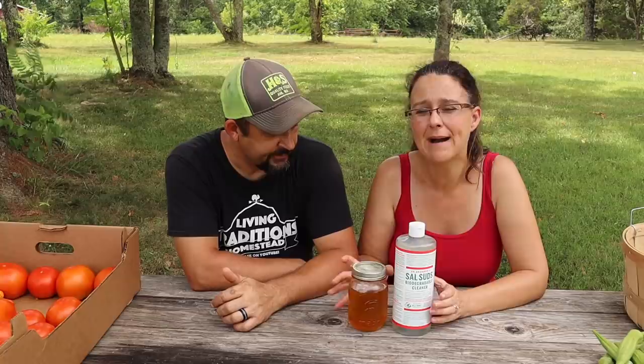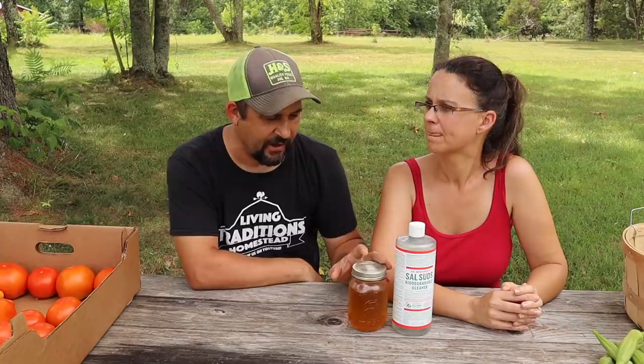So not only does it help with bugs, but it does to some extent also help with things like powdery mildew and blight. Not always as effective as we would like, but if you catch things early, the neem oil does seem to help those fungi a little bit in the garden.